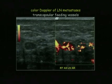Reactive nodes tend to be fed by one or two arteries that enter through the hilum and then arborize to various degrees within the lesion, and are drained by veins that exit through the hilum. You don't have transcapsular feeding or draining vessels. On the right, I've shown a small 7 millimeter lymph node that has severe cortical thickening.